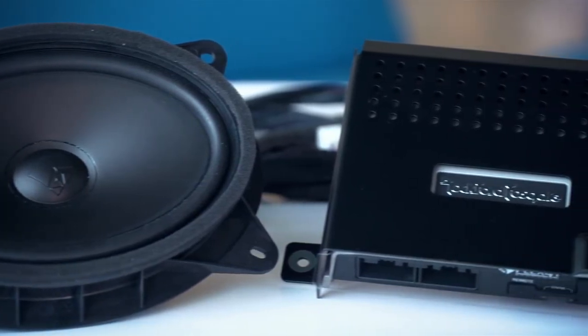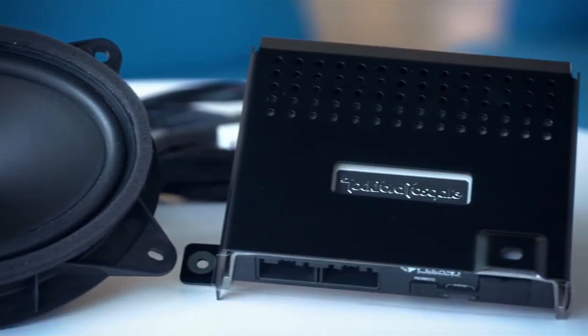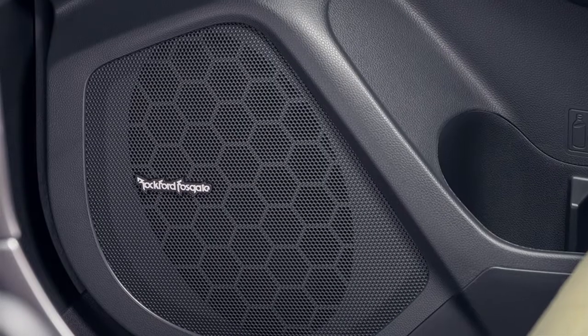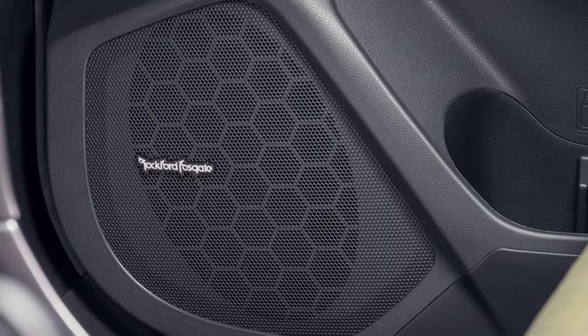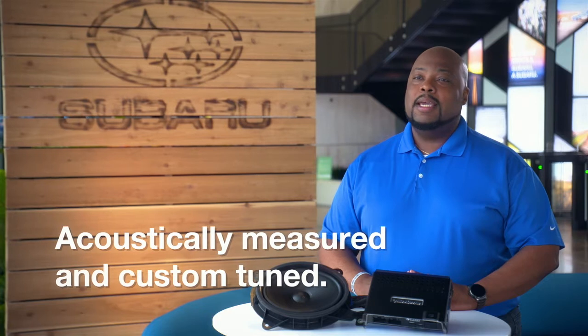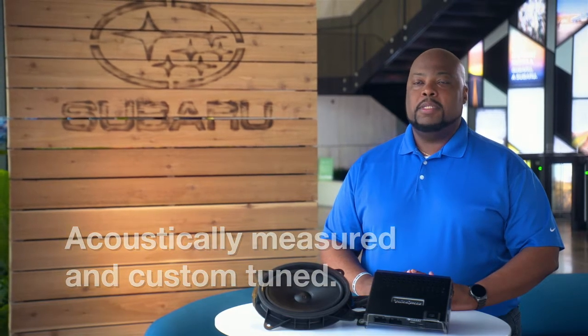Wiring and body integrated unit software are pre-arranged during the manufacture of the Subaru vehicle to allow for faster installation and seamless integration of electronic accessories. Plug-and-play, pre-wired connections help ensure higher performance and robust functionality. Every genuine Subaru audio upgrade accessory is acoustically measured and custom-tuned to provide optimum sound quality.